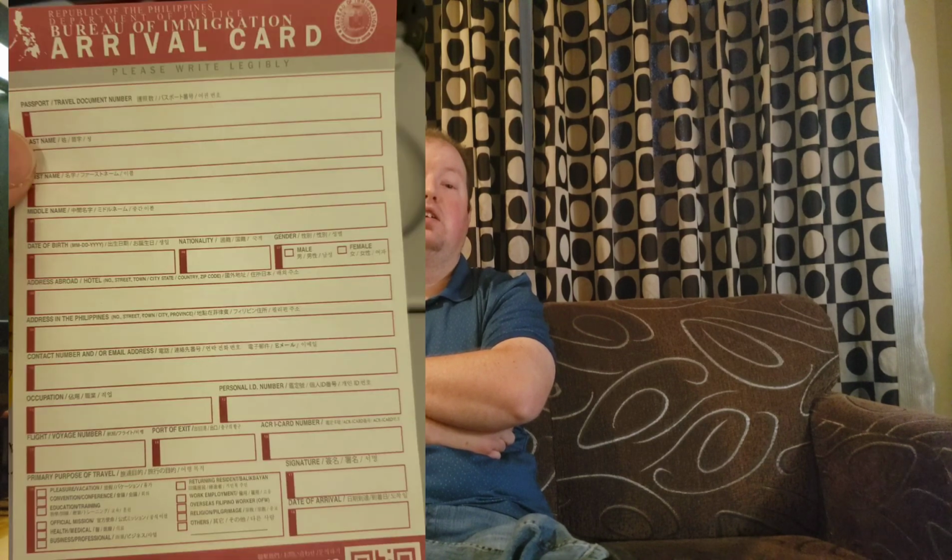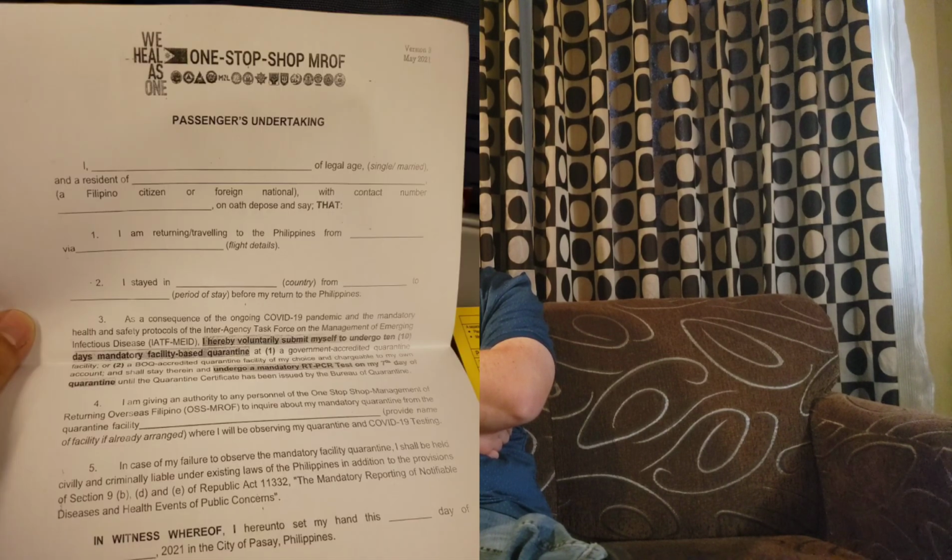About 2 hours before landing, they gave us several forms that had to be filled out before we deboarded the plane. There was a health declaration form, a customs form, an immigration form, and then a consent to undertaking form. So there were several forms, and we had to fill them out before the plane landed. Once the plane landed, everybody deboarded as normal, and we took all the forms with us.